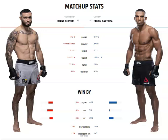And there's a reason why he's had 3 Fight of the Nights in 8 UFC fights. It's because he takes a lot of damage. He has a good chin and good recoverability, but he's taken a lot of damage in his UFC career, especially in his last fight against Josh Emmett. That was a beat down.